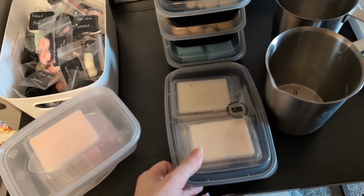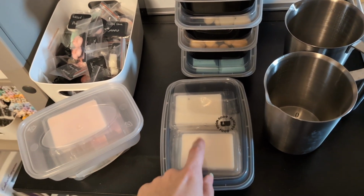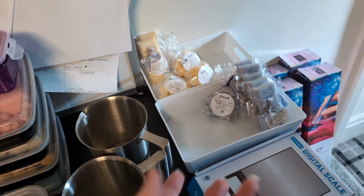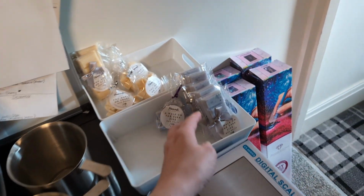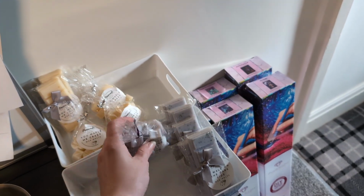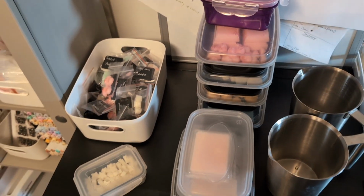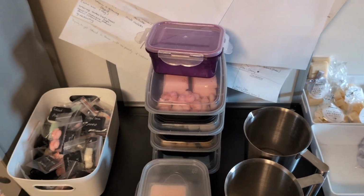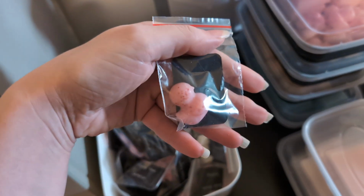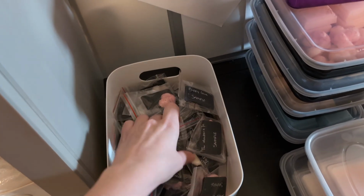So I'm trying to have a variety of things when I first open up the website, so that I can see what's popular, what sells, what doesn't. Do people like bars like this? Are they gonna like shapes like this? Will they love the scoopies? Will they prefer clamshells, or will nobody want anything and my venture is done before it even starts? Look at all these cute samples. Little duckies.